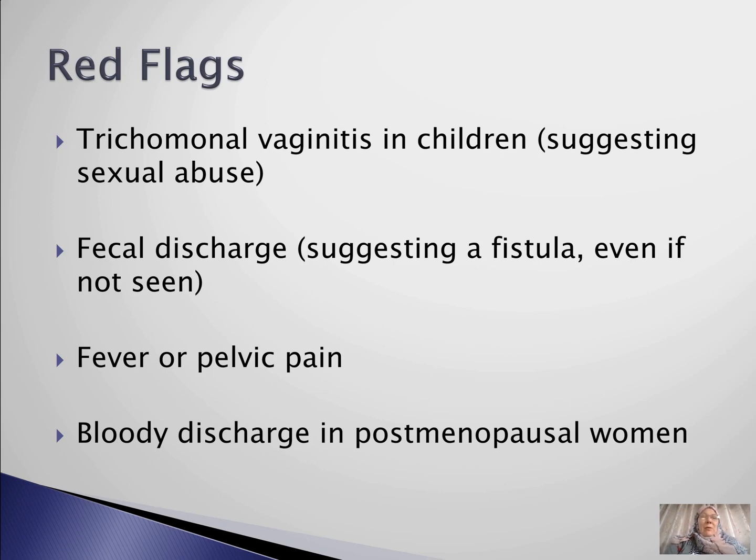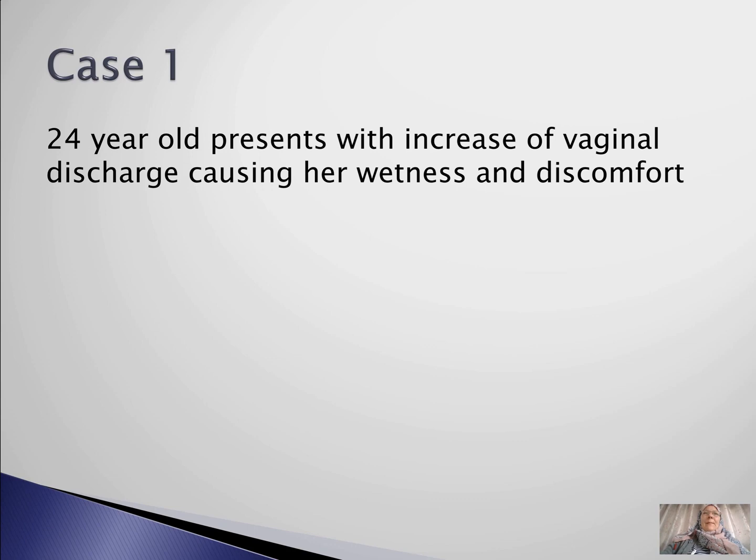If a woman complains to you about fecal discharge, this is always a red flag, even if you cannot see the fecal discharge, as this might suggest there's a fistula. Fever and pelvic pain are red flags, and bloody discharge in postmenopausal women, of course, might suggest an underlying endometrial carcinoma. So now let us look at and practice these steps by looking at several cases.